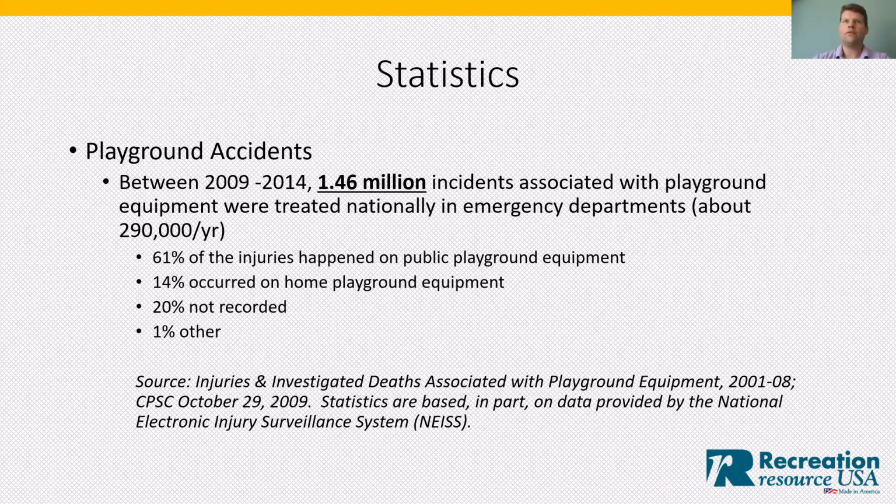Jumping through a couple of statistics real quick: between 2009 and 14, there were reports of 1.46 million incidents associated with playground equipment treated in ER departments. So that's almost 300,000 a year. 61% of those happen on public playground equipment.